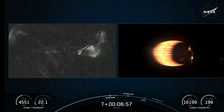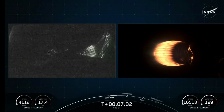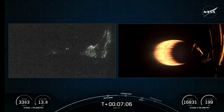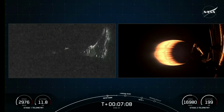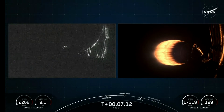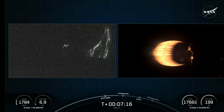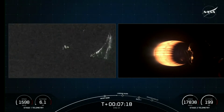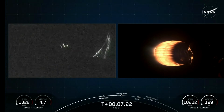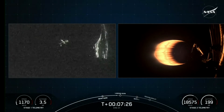Really cool views of the nighttime on the Cape Canaveral coast. The first stage supporting today's mission has performed this entry burn for the 5th time. And Falcon 9 is the world's first orbital class reusable rocket. This is important because it allows us to reuse the most expensive parts of the rocket, which drives down the cost of access to space. We should see that landing burn starting in just a few moments.